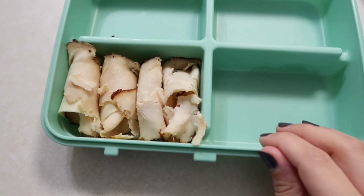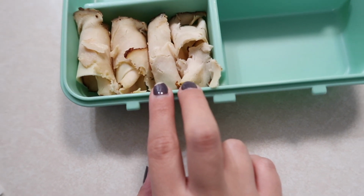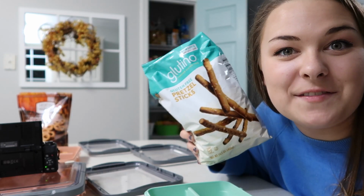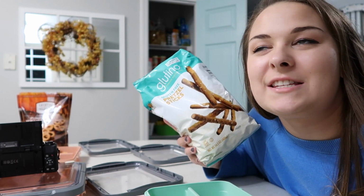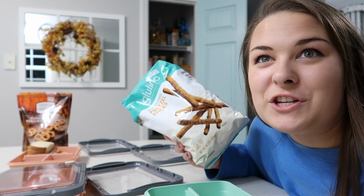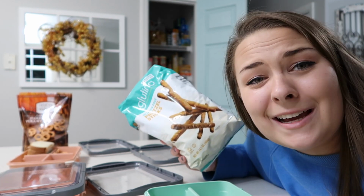Okay, so here are the turkey and cheese roll-ups. I only did two with cheese and then two just regular turkey, just because I did not want to use two slices of cheese. So I'm going to have some gluten-free pretzels and hummus. I feel like this is a great snack. It's definitely healthier compared to potato chips, which as you guys know, I am a potato chip fanatic. I love me some potato chips, but like I said, I'm trying to do better.